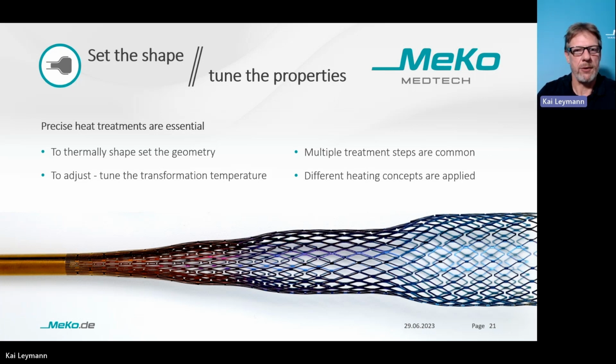It's like with the lasers. You're using the right concept for doing the part. So this can be a vacuum furnace. This can be salt pot bases, fluidized baths, or even air furnaces. All of these scenarios are feasible and find their application.